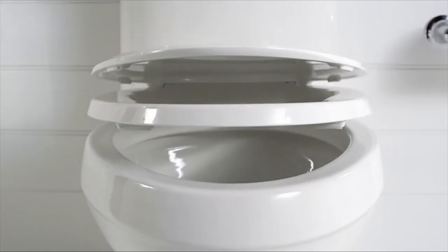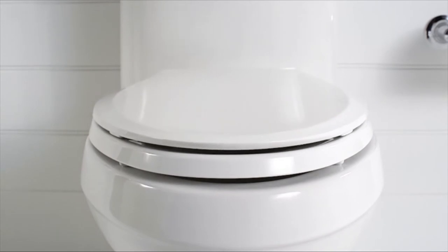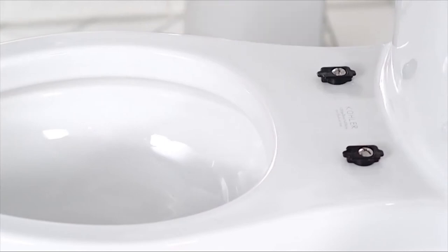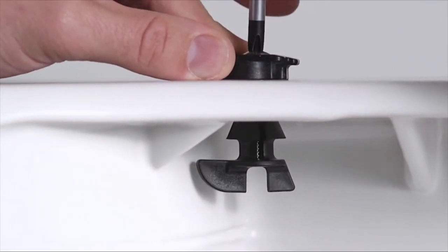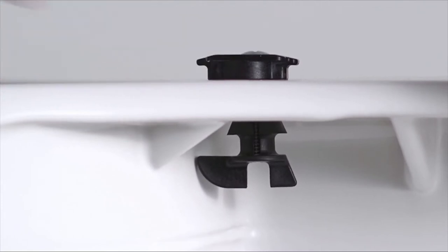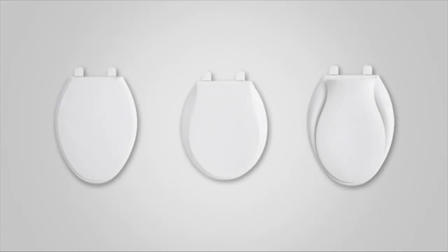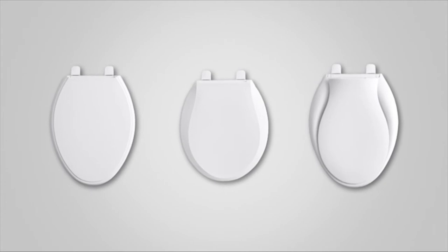Grip-Tight Q3 seats include Kohler's Quiet Close technology, a feature that eliminates slamming. Our quick-release function provides easy removal for cleaning, and with Quick Attach, the seat can be installed fast and securely. The line comes in a variety of styles: elongated, round, and transitions, so there is a design for every home.